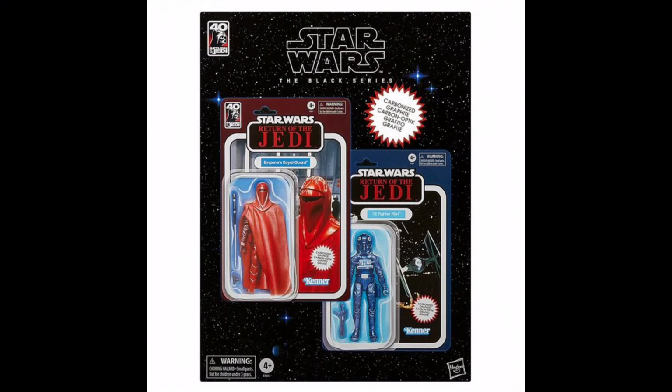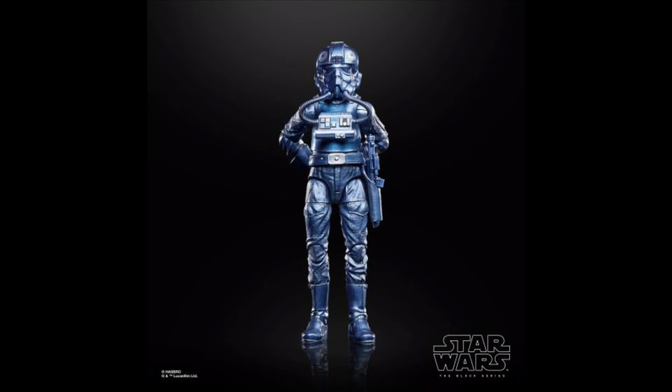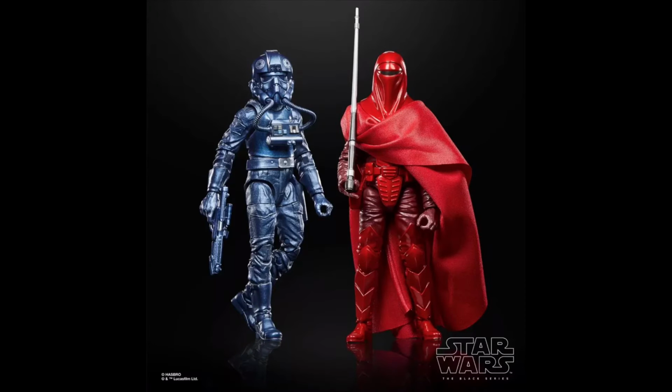But the other release I think actually saved this line in a way. It was a set of two, those being the Carbonized Royal Guard and the TIE Fighter Pilot, who were both released for Return of the Jedi's 40th anniversary, and I have to admit I really like this set.